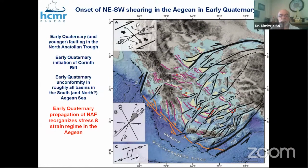Also, the data that we have from the North Aegean Trough indicate major deformation since the early Quaternary, and this also, as far as I know, is the case for the Marmara Sea. So we think that this type of deformation with northeast-southwest extensive shearing was established in the early Quaternary and is probably associated with the propagation and arrival of the North Anatolian fault in the North Aegean Sea. Thank you very much for your attention. I'm open for questions as you like.